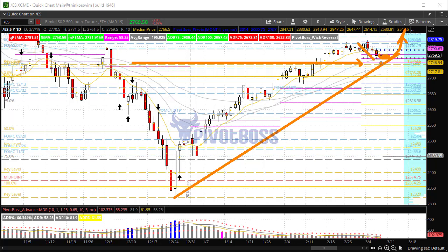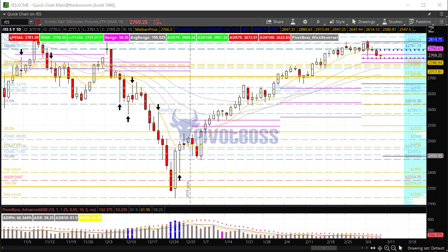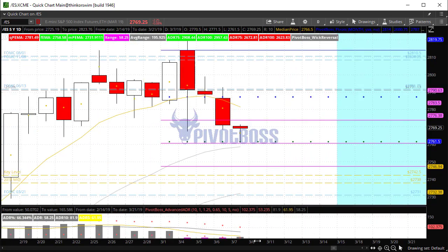So again, even if we do have a little bit more weakness here, 2750 is still a big time level where bulls will look to defend and keep prices bid. And it's actually this level right here, which is the 2750 level. So basically 2750 is the last major level. We may not even get there.